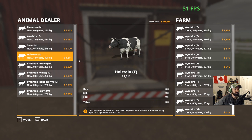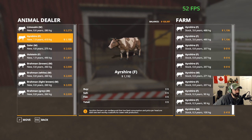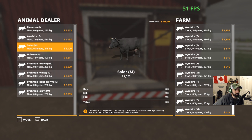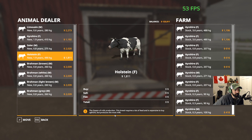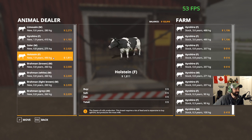Holsteins. I guess we could buy some Holsteins and get better milk production. Let's see. This is the carcass breed as they described. Limousine is an expensive but feed-efficient animal, meaning it will grow quickly and give great price at the market. Versus Ayrshires, which is a dairy cow, I guess. Low feed consumption and price per herd are both well worth the trade-offs of lower milk production. The Sailer is a cheaper option for starting farmers who are known for high marbling carcasses. Holsteins, which are of course for milk. The queen of milk production requires a lot of feed and is expensive to buy up front. I don't like these cows. That's why I don't buy them. You just don't see these cows around here very often, so I'm like, eh.